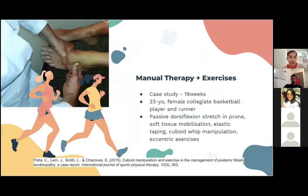The first one is a case study from 2015 by a few physiotherapists from the US. It is about a 23-year-old female collegiate basketball player and runner. The physio mostly uses passive dorsiflexion stretch, soft tissue mobilization, and elastic taping. What is shown here is a cuboid manipulation and also eccentric exercise to help recover the patient from medial ankle pain. Nothing interesting here. It's just a case report, very low in the hierarchy of evidence.